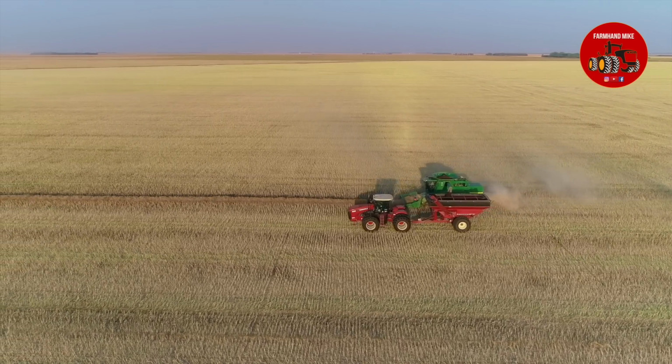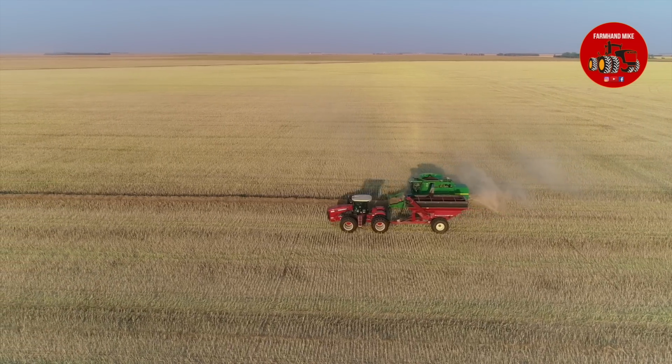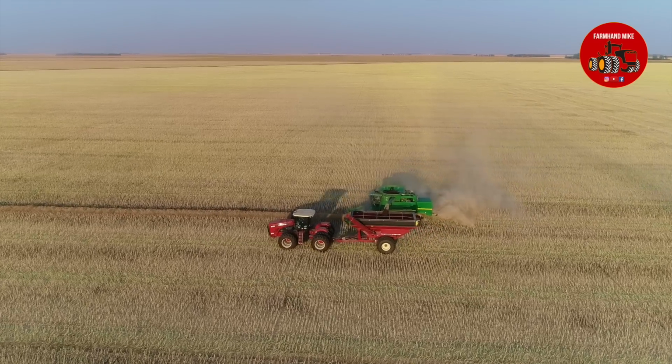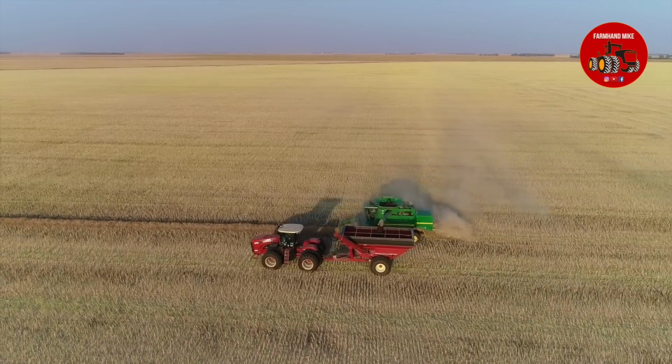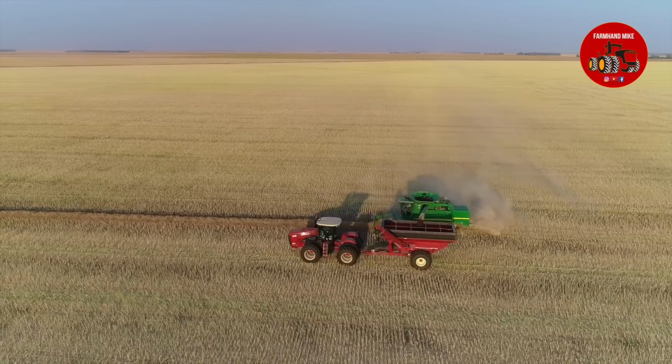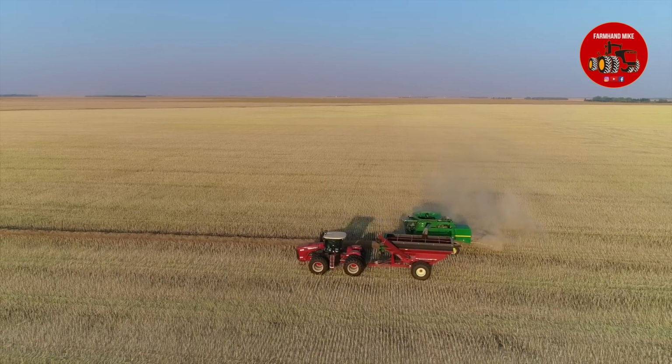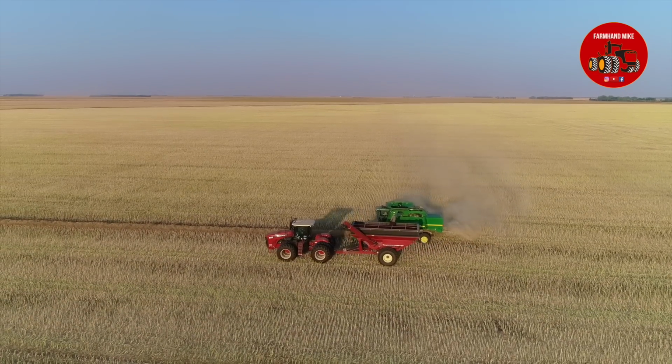Anyways, out here in the field with three different John Deere combines, a model 9600, 9610, and a 9650, all with pickup headers on them, and also a Versatile 400 tractor with 710 Dole's Point and Unverferth grain cart.